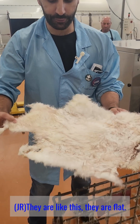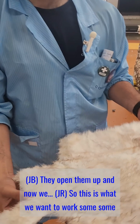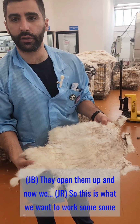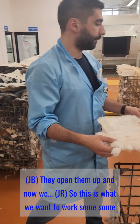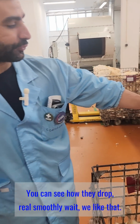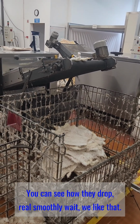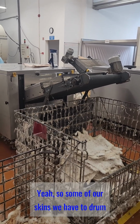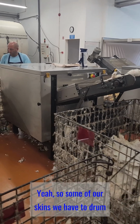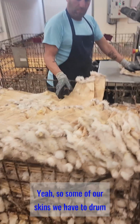They are like this. They are flat. So they open them up, and now we're pressing them. So this is what we want to work. Some of our skins, you can see how they drop, look smoothly. We like that. So some of our skins we have to drum clean them.